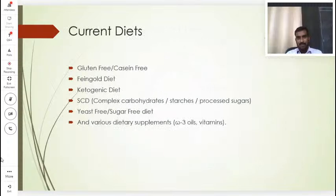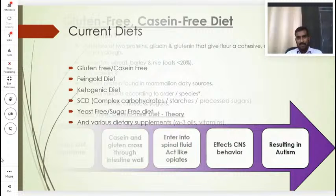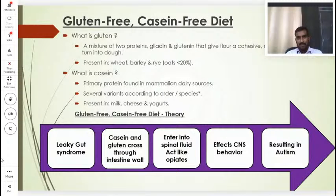Yes. Now we'll be discussing the current diets. Gluten-free diet, casein-free, vegan gold, ketogenic, simple carbohydrate diet, then yeast-free, sugar-free, and various dietary supplements like omega-3 oils and vitamins. Next, coming to the first aspect, gluten-free, casein-free diet.